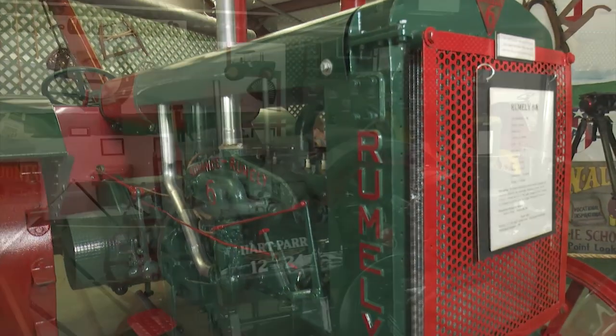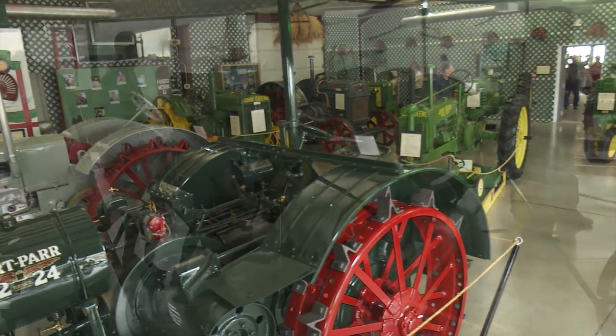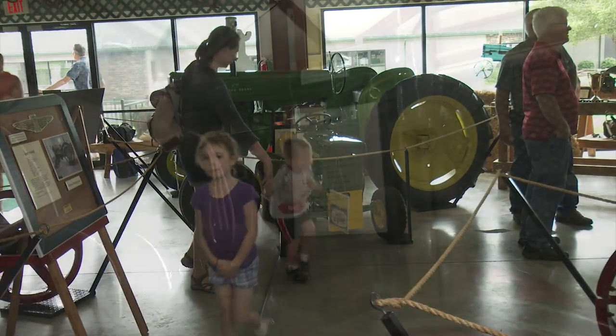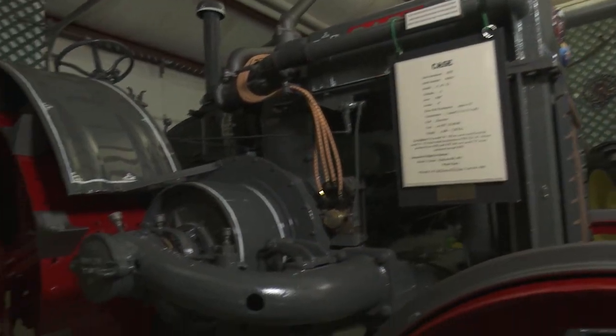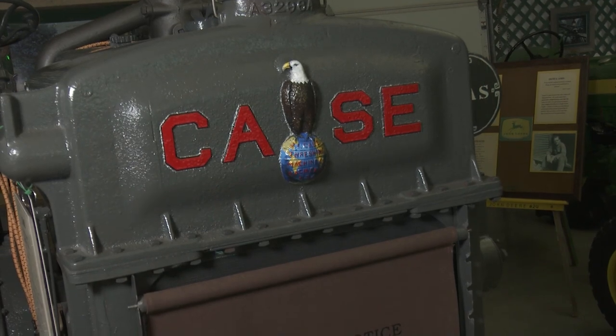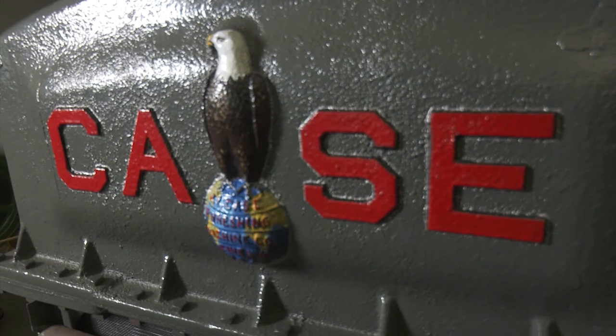These probably only cost $1,200 when they were bought brand new, and it was a different time, and kids can see that, and they see the amount of craftsmanship involved in putting these tractors together. The Case tractor that we have over here behind me, it's one of the few examples of the original Case emblem of Old Abe, which is the bald eagle, but it's the only representation we have of a Case tractor here in the shop.